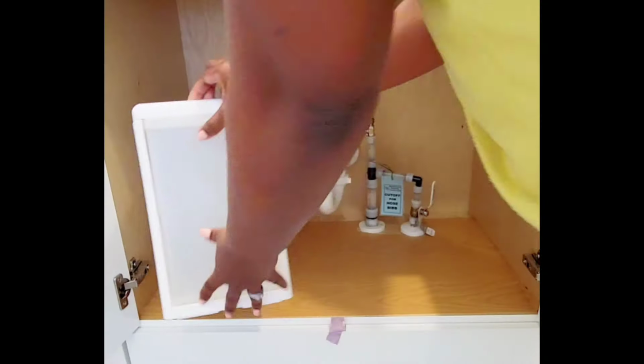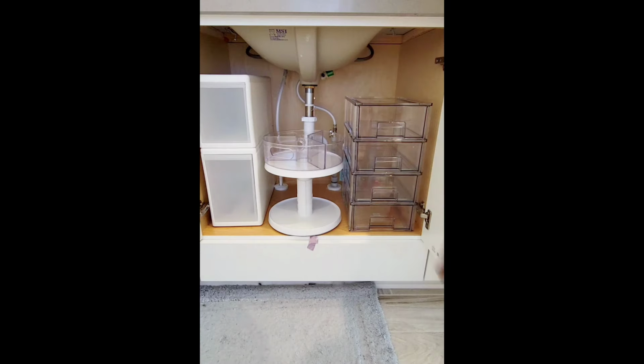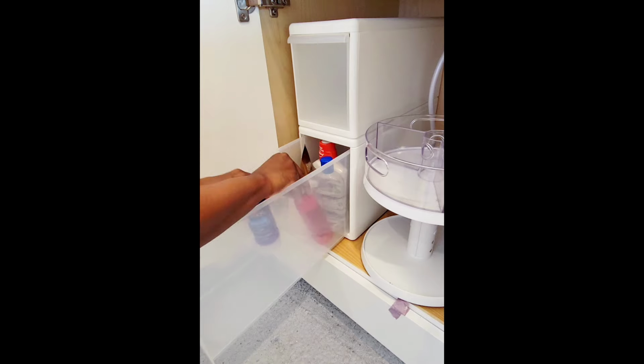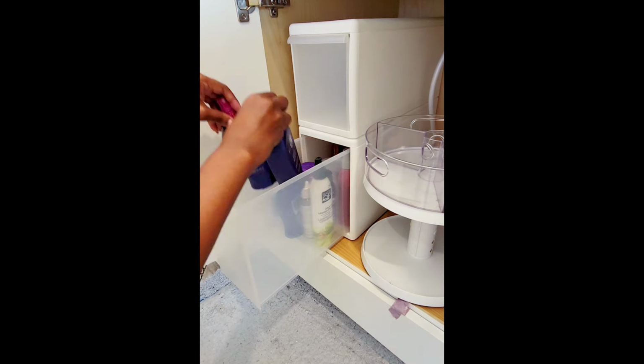Here are 10 home organization products that actually work and help to keep your home clutter-free. First up, one of my favorite organizers, I've used these for years, these stackable deep drawers. They are so great for stacking under cabinets, especially when you want to use all your vertical space.